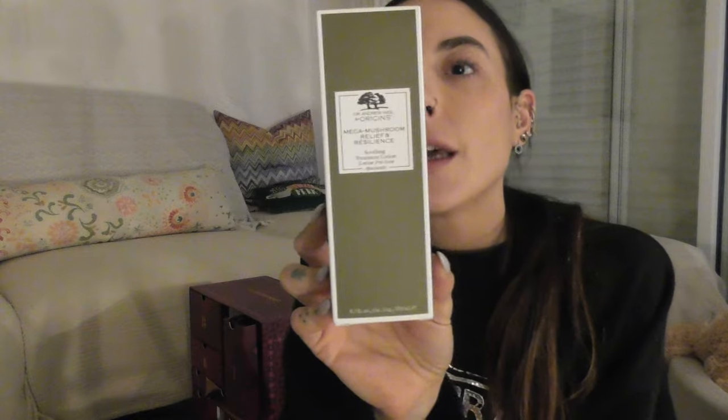Number 10, here we are. A big drawer again. Oh, she flew. It's looking like a full-size product. It's feeling like a full-size. Origins. Oh, so this is the Mega Mushroom Relief and Resilience Soothing Treatment Lotion. I've never heard of this. Shake, pour, pat. Feel hydrated, look refreshed. This deeply penetrating formula rapidly restores skin resilience. Oh, I feel like my skin could use some resilience.